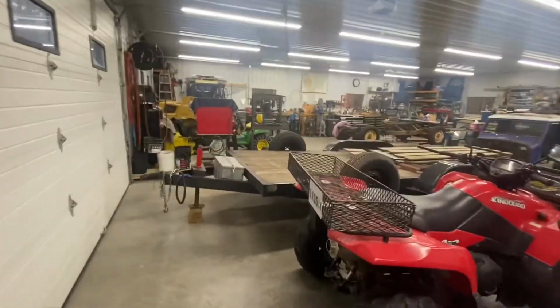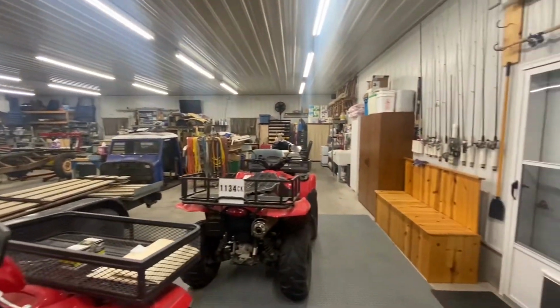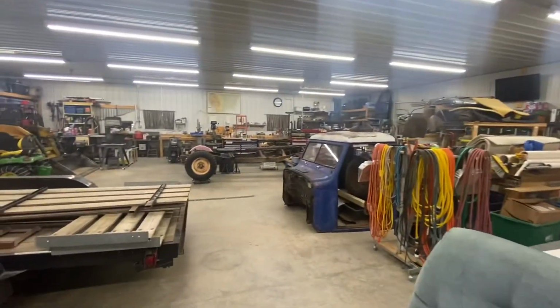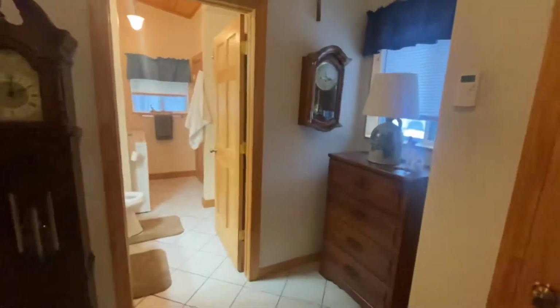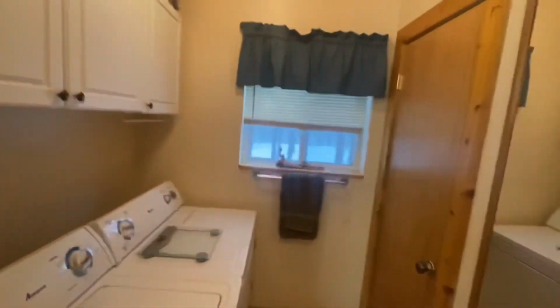Right, here is the first pole shed. Everything is kept up super nice. Off the shed, here's the studio guest bunk apartment. They've got their own washer dryer hookups. Closet space.